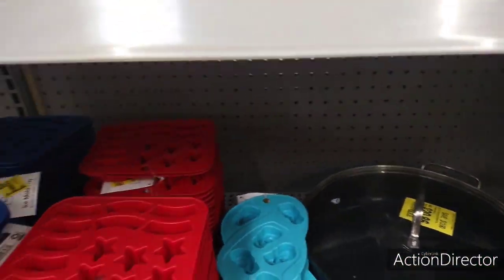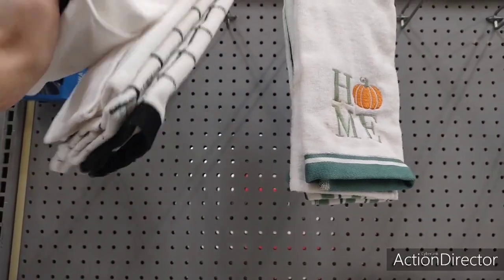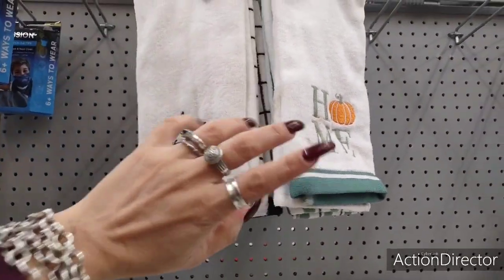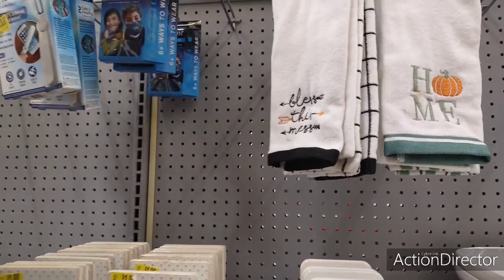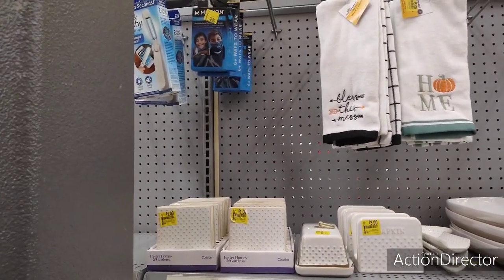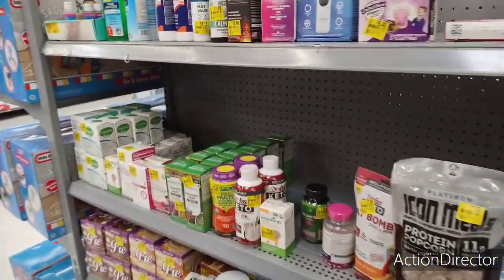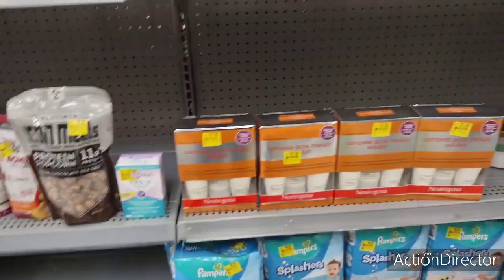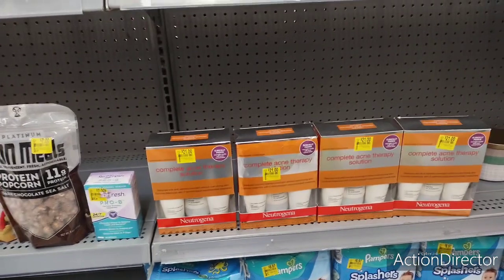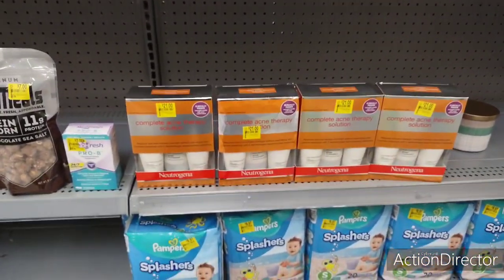Okay. Yeah, that's all I'm seeing right now. Yeah, this is not that great of a deal. All right, these hand towels are still 5 for $2. I'm not really seeing how that's a good deal. I will show you, though, some cool stuff after we look at a couple of things. Obviously we're going into Christmas right now, and honestly, this stuff is still overpriced. All right, let's go see what else we can find.